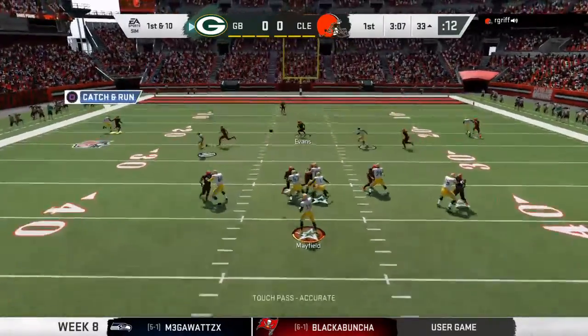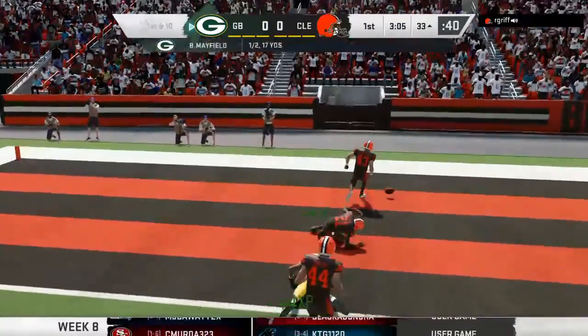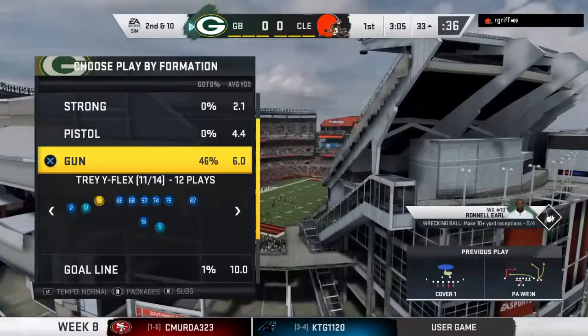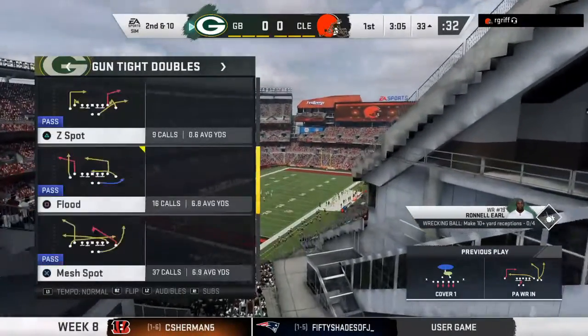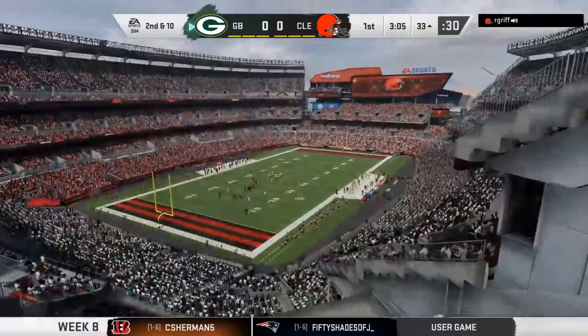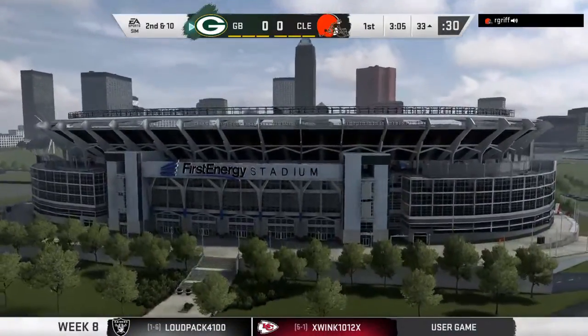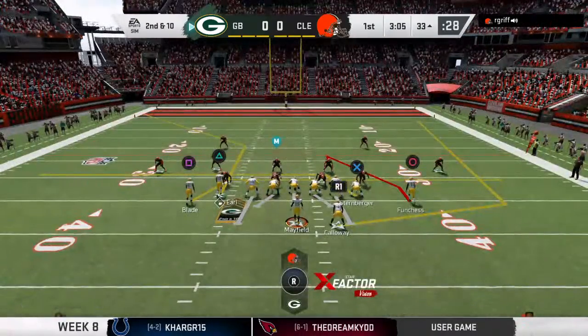Mayfield off the play fake. And that is incomplete. He couldn't hold on through the contact. Brings up 2nd down. Brandon, it looked like he had his hands on it for a moment, but let's face it, that was going to be a tough catch all the way because of the presence of the defense right there as he was trying to haul it in. Yeah, nice job to force the incompletion. 2nd and 10 from the 33-yard line.